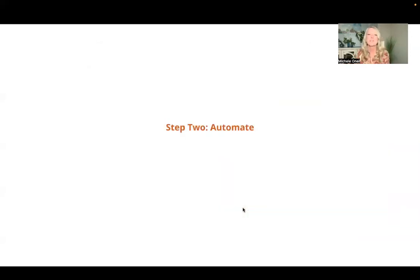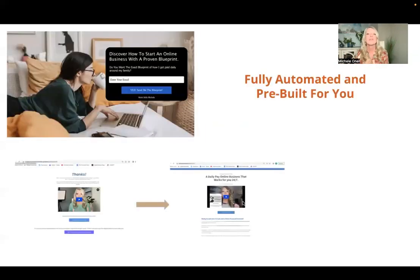Okay, so step 2, automate. Automations, you guys, is what will give you your life back, what will give you your time back. Having an automated business is how you have freedom. This is how you can build an online business for time freedom. So you see these 3 pages here, you guys, these are always going to be out in the digital world working for you 24/7. Okay.